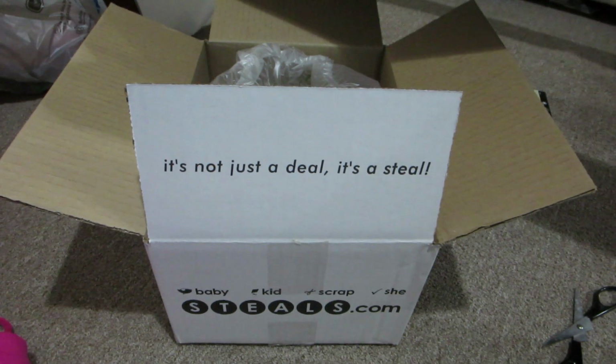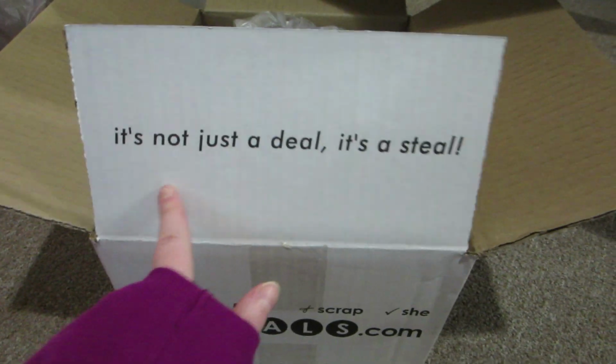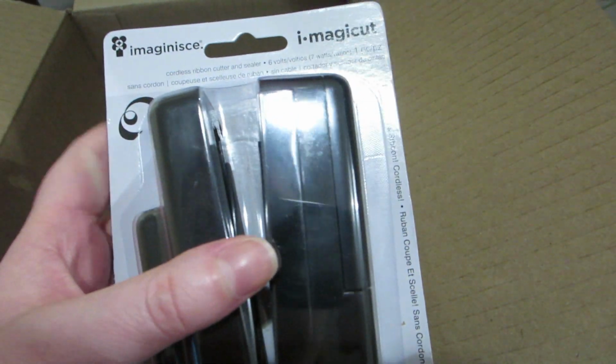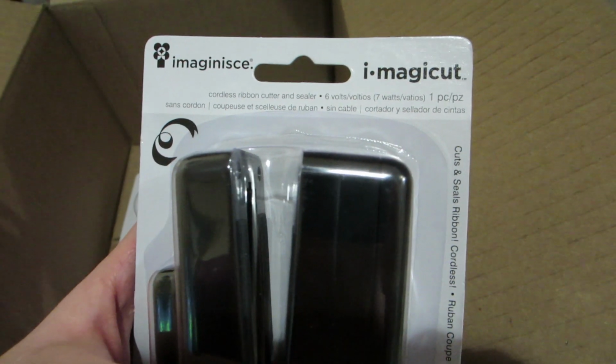I also forgot to show you guys that I got some fun mail. So I ordered something from the Steals Network, and it is some scrapbooking stuff. I got this, I've been wanting this for a while. I saw it a while ago, and when I saw it so cheap, I just had to grab it. It is a ribbon cutter, and what it does is it cuts the ribbon, and it seals the end of the ribbon so it doesn't fray. And I think that is pretty awesome.